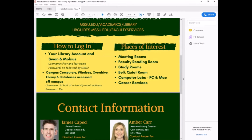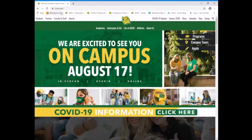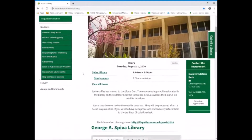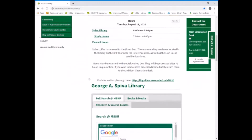Let's now return to the library's homepage. You may ask, well, how do I get to the library's homepage if I just type in mssu.edu? And so at the header, just hover over academics and then click library. As we scroll down, you'll see the day it is and also the hours the library is open, as well as the hours of our study rooms. Beneath that, you'll see our announcement page. So this section is updated regularly.